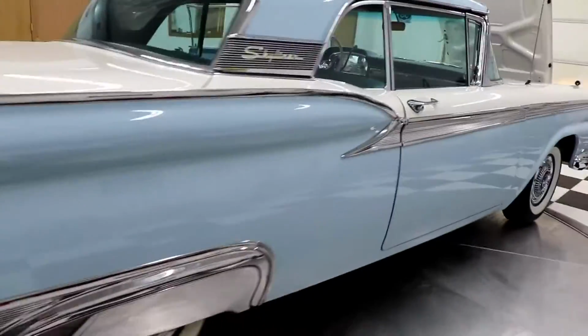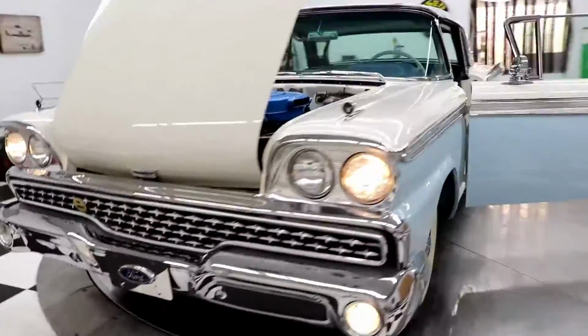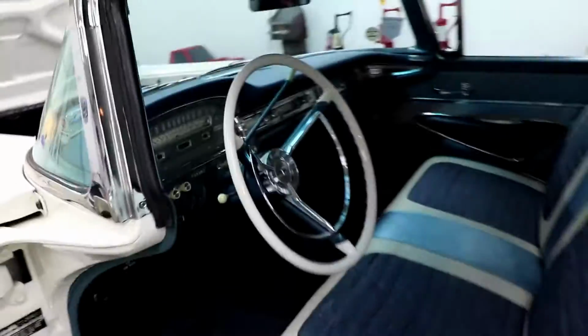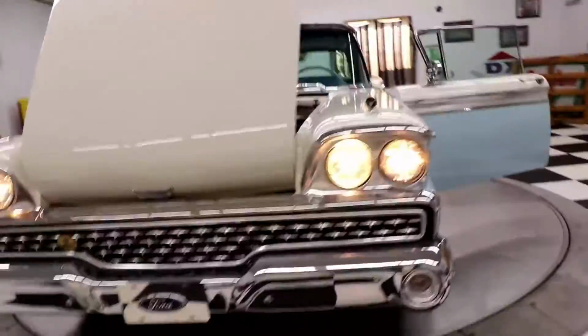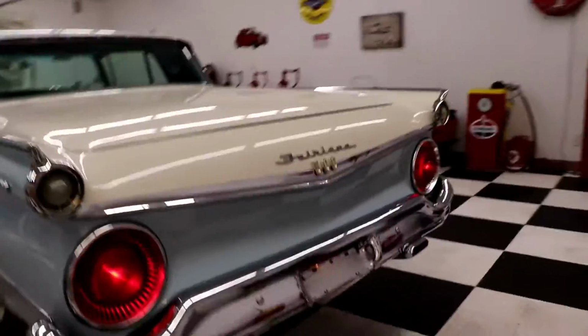Tail lights work, left turn signals on, your license plate light works. Man, look how slick that paint is. There's your bright headlights, and there's your right turn signal. You can get as close as you want to this car. There's no bubbles or blisters that I see down on the bottom of the car. What a gorgeous automobile. There's your right turn signal.